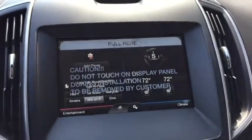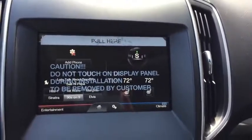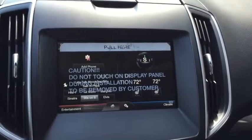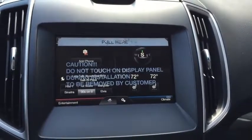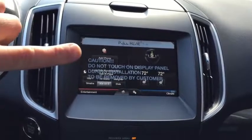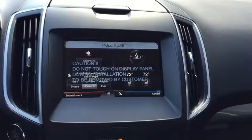This, coming right out of the factory, has a little sticker on top of the My Ford Touch infotainment system. I'm not going to go through that right now. I have a separate video showing the basic functions of the My Ford Touch infotainment system. If you're interested in checking that out, I'm going to put the link right there, so just click that.